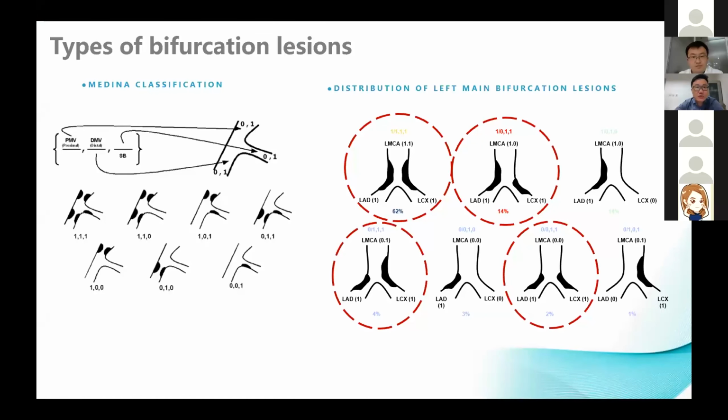and mostly according to the angiography. Based on angiography findings, the most common classification is the Medina classification that refers to the proximal and distal main vessel and the ostial side branch. If the main vessel and side branch are involved simultaneously, it will be defined as a true bifurcation lesion. Actually, considerable bifurcation lesions will be true bifurcations. One study based on IVUS showed that more than 80% of left main bifurcation lesions are so-called true bifurcations.